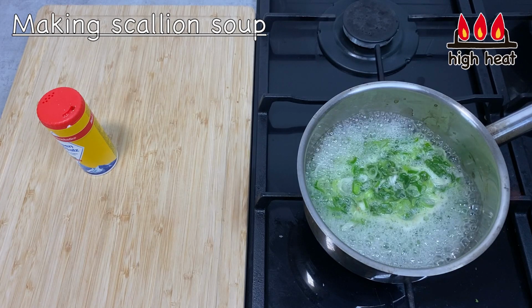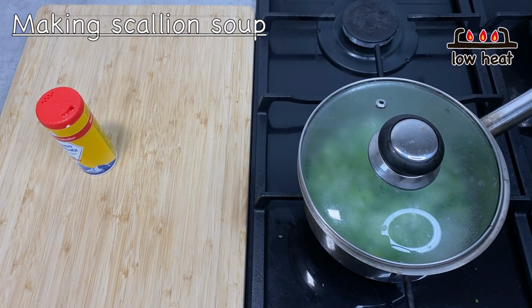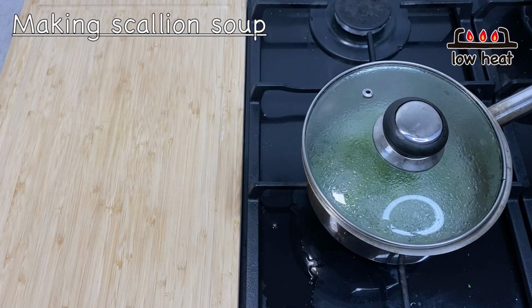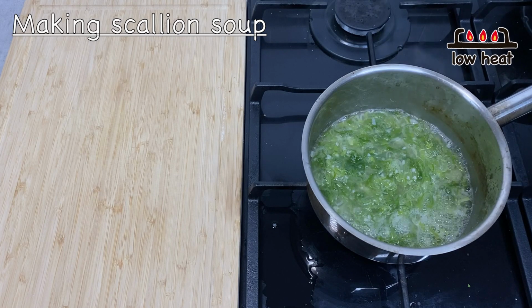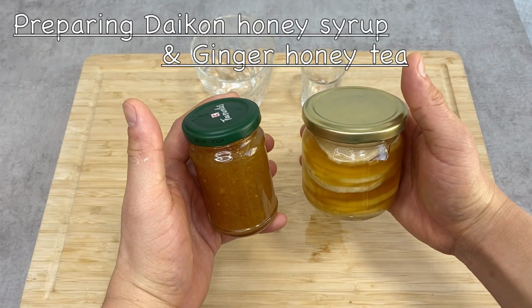So once this has come to boil, now turn the heat to low. Put the lid on and cook like this in low heat for 10 minutes or so. So 10 minutes has passed. So as you can see, the scallion has been cooked and it's almost melting. I'm gonna turn the heat off. Then this is finished. Now I'm gonna go to the next recipe.